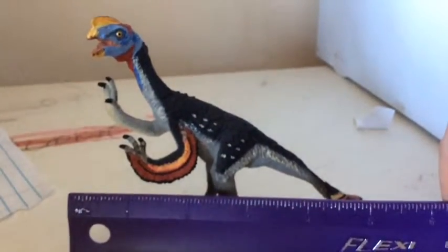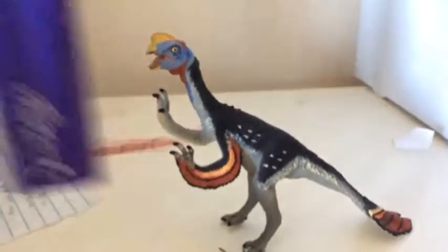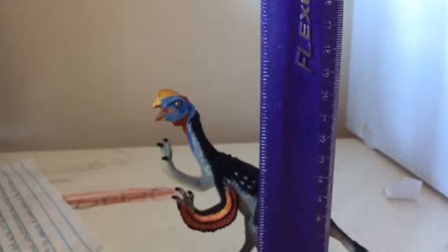For the size, it's about five and a half inches long and four and a half inches tall.